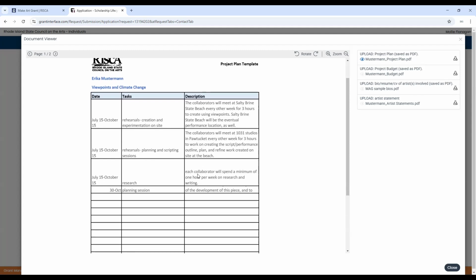And then the third item I have here, for that same 4-month time period, is research. So each collaborator is going to be expected to spend a minimum of 1 hour per week outside of this group rehearsal time on research and writing. And then we have a little text wrap issue here, so make sure you don't do that.